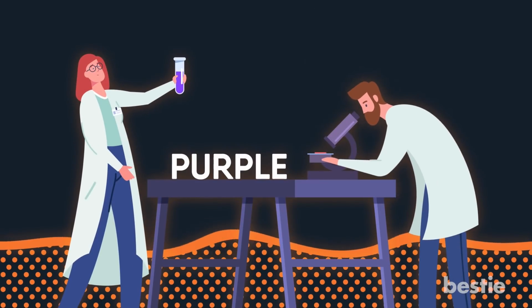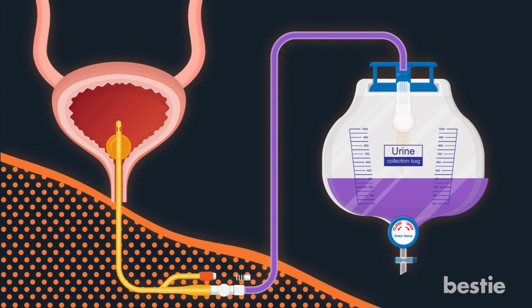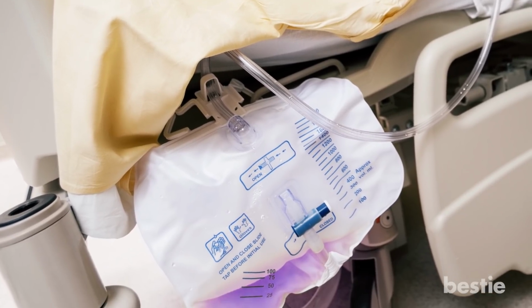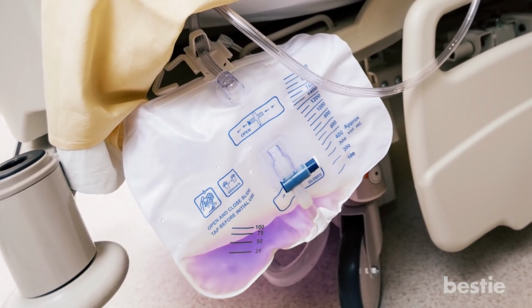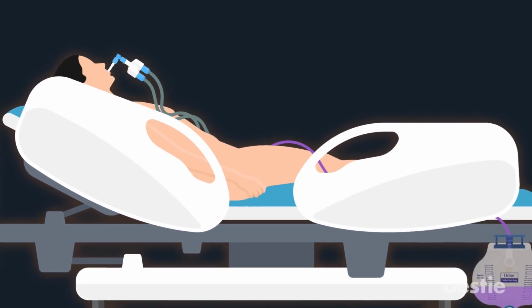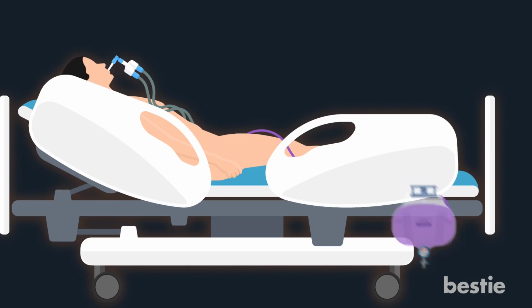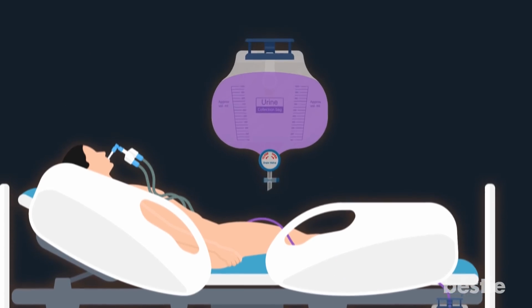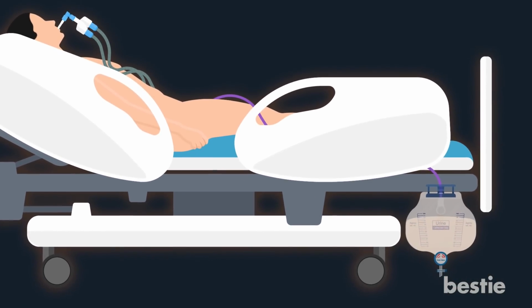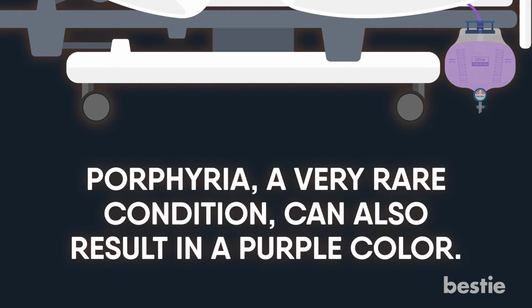Number 10. Purple. There is a very rare condition called purple urine bag syndrome that, as you might imagine, is typically found in people who have a Foley catheter to assist with urine drainage and collection. Oddly enough, the purple urine only happens when a patient has highly alkaline urine and a catheter in place. The urine doesn't actually change in color, it only appears purple in the collecting bag. If the catheter and collecting bag are changed, the urine again appears its normal color. Porphyria, a very rare condition, can also result in a purple color.